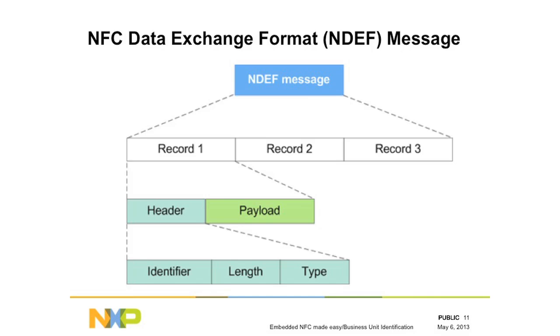You have your NDEF message. You can actually have multiple records in the same message. And each record has a header where you define what kind of record this is. So there's various predefined types. For example, you can have a URL as a record, you can have a text, a SMS text message, a phone number, various messages stored in one NDEF message. And it basically tells you how to store this data in an NDEF format.